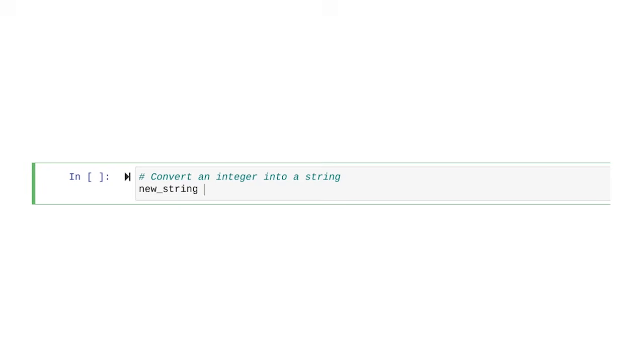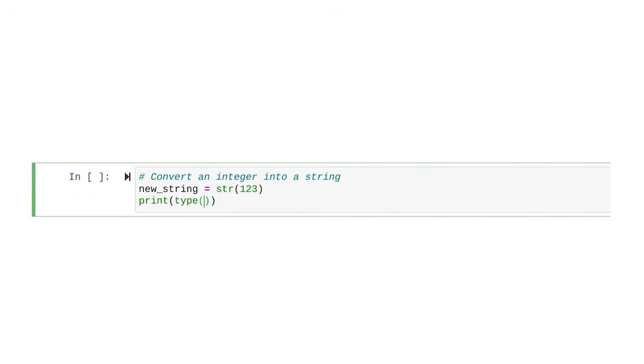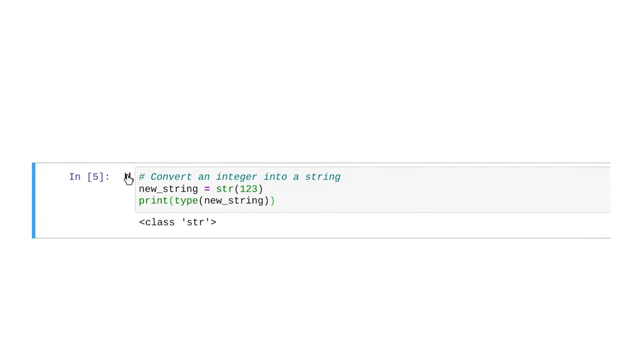We'll apply the string function to the integer 123. Now, the variable newString contains a string of 3 characters, 1, 2, and 3. Let's print its type to check. We'll run it. Perfect. It tells us that we now have a string. Awesome. So far, we know different ways to create and store a string. Now, let's explore how to perform some basic string operations.